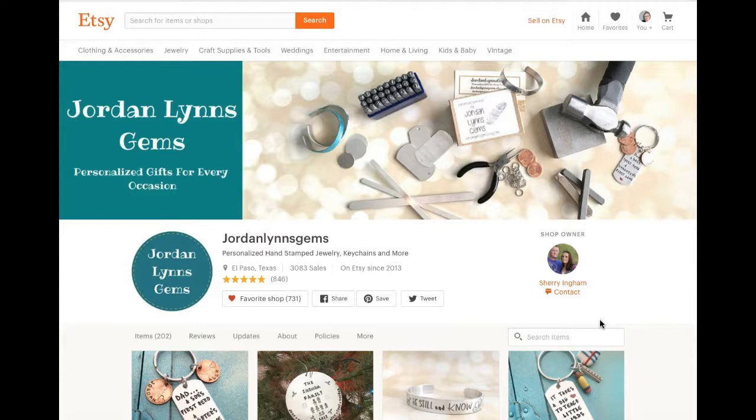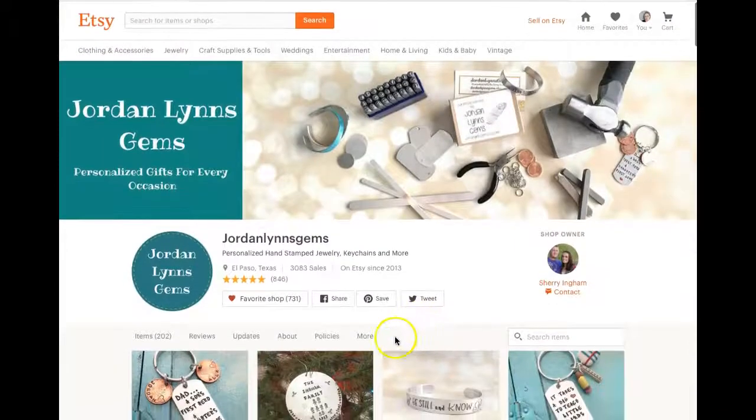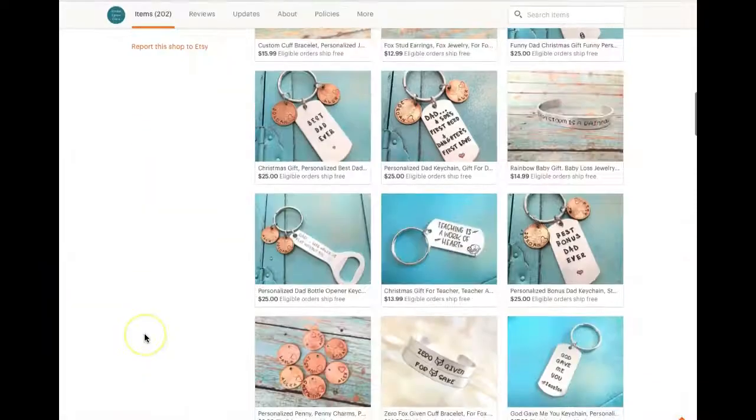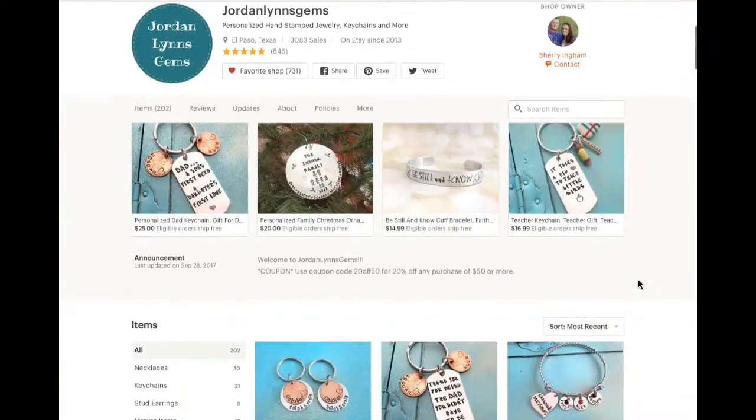It looks like you do stamping of jewelry and accessories. That's funny. The last critique I did was pretty much the same thing. So this will be kind of cool because I just went through everything with her, and so I should be able to be quick about what I see in your shop and what advice I might have for you to find some opportunities to grow your business.